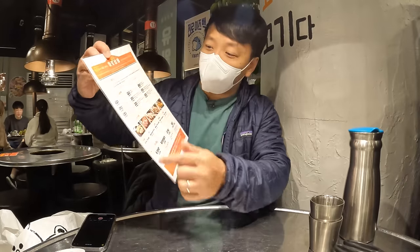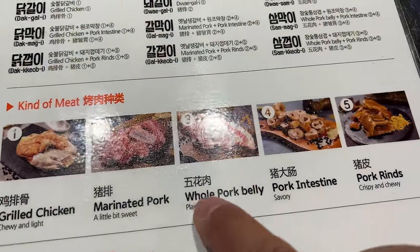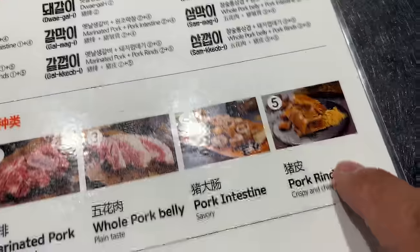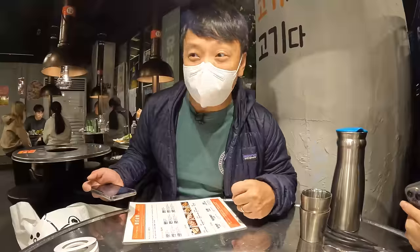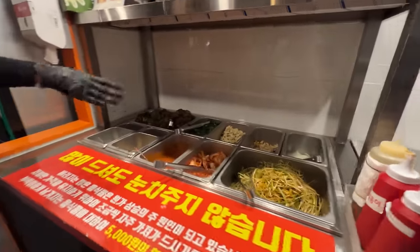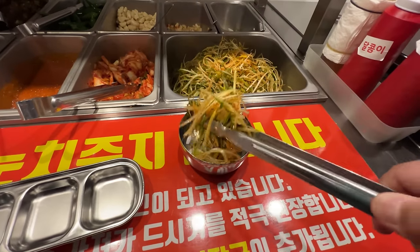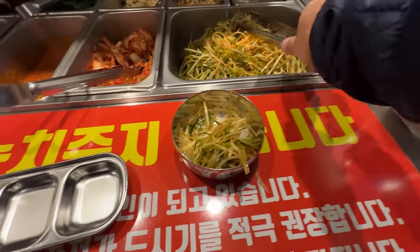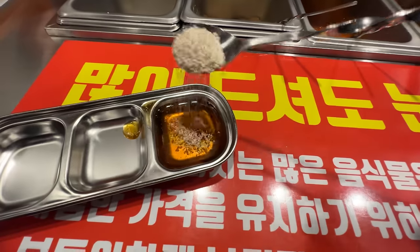So this is the menu. You can order whatever you want. Oh, this is so convenient. They actually have everything in English. Grilled chicken, marinated pork, whole pork belly, intestines, rinds. There's cold noodles for 5,000 won, soup 3,000. There's soju, sodas. I think this is gonna be great. Rice? Okay. Banchans, everything's here. Get yourself some scallions, sesame oil, and some salt.